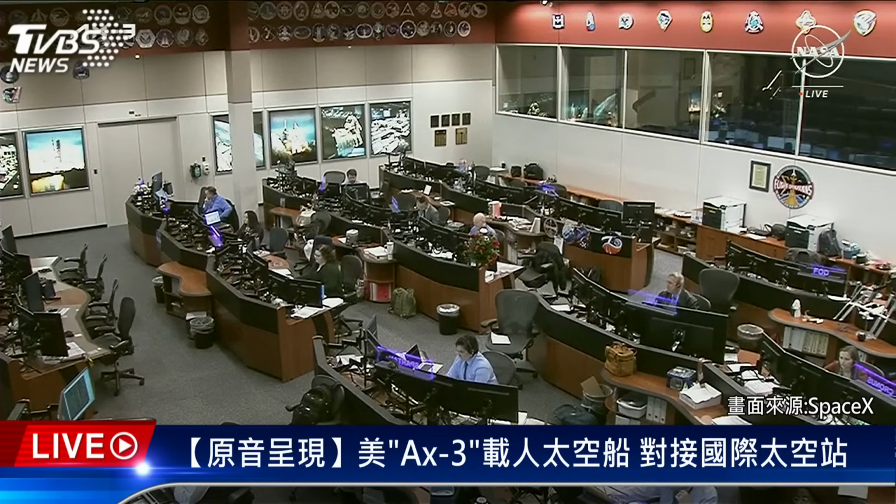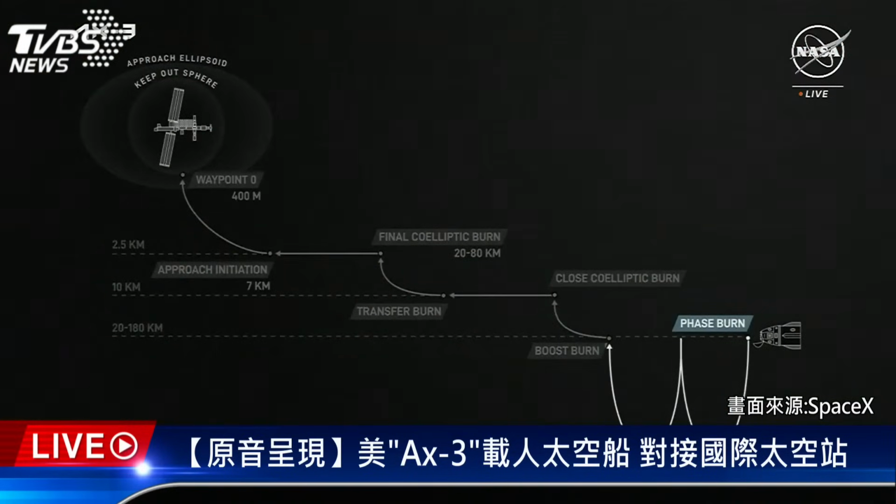We are just minutes away from the approach initiation burn to take us into the approach ellipsoid. The teams have pulled go for that and have tested out the big loop communications. But of course, the journey to get here has been quite a journey since launching on January 18th.